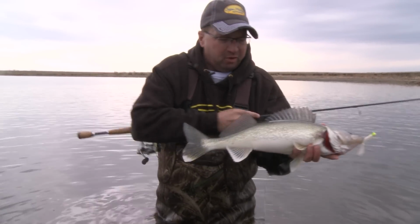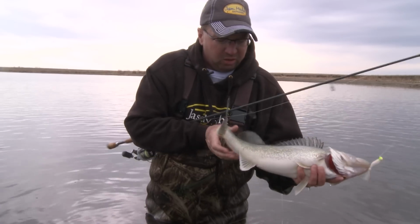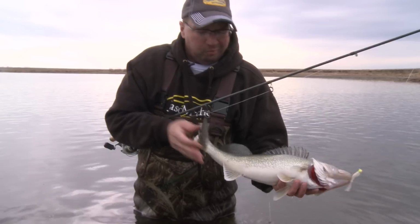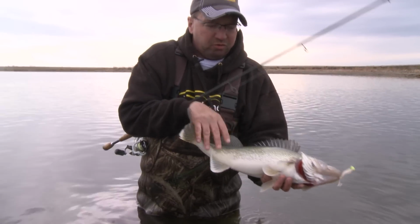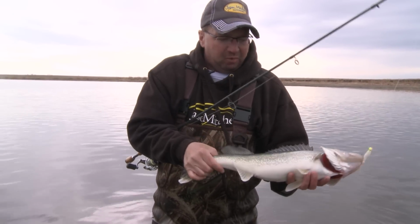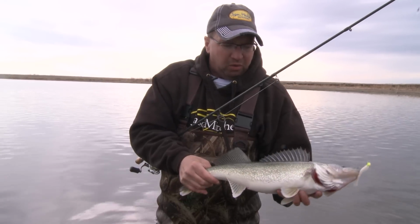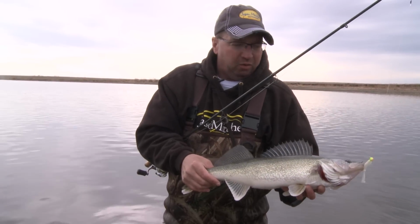One thing when we are fishing early in the spring like this, you try to get a walleye with the smallest jig you can. But a good place to start is with a 1/4 ounce jig. And most of the time we can get away with using that, but sometimes if the bite gets a little lighter, you might want to slim down to a 1/8 ounce even.